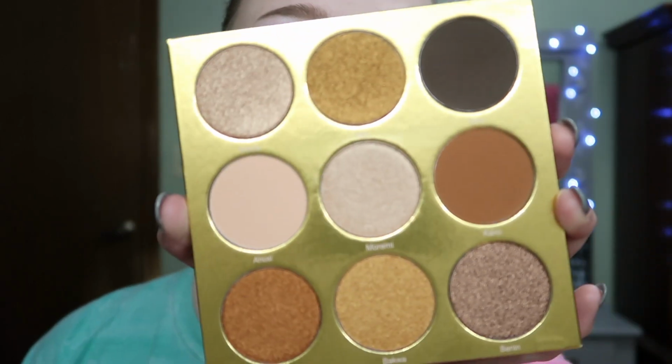The next thing I bought is also by Juvia's Place. It is the Warrior palette, and when you guys see this, you are going to scream at me because it literally looks the same as 2 of my palettes. I mean, it looks the exact same, but these are metallic shadows. They look insanely metallic. They look so stunning. Just look at them. Oh my gosh, I'm so excited.